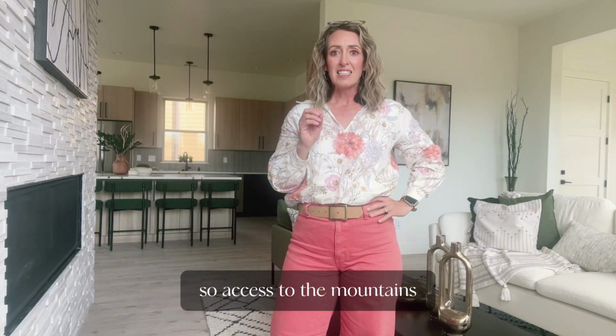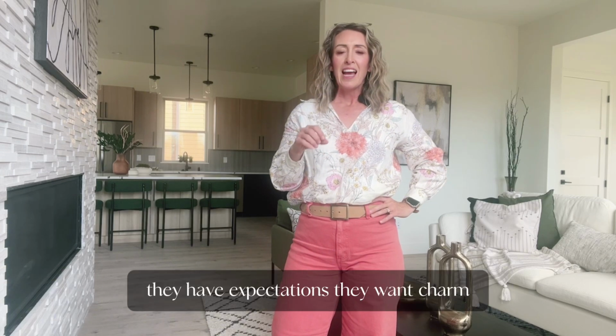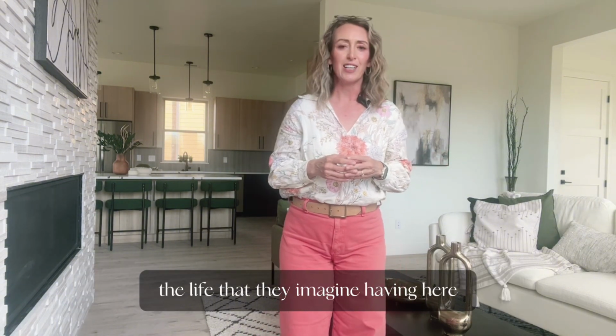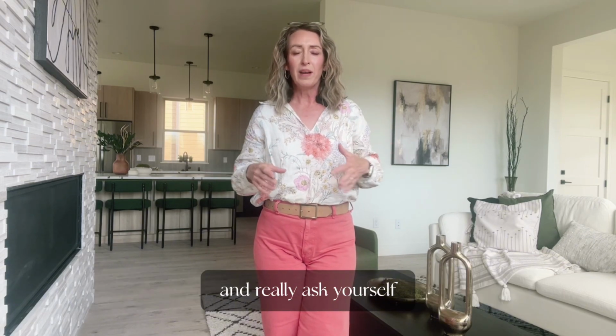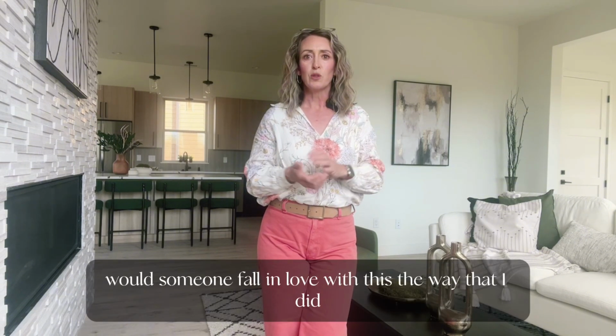So access to the mountains, the river culture, the kind of small town vibe, they have expectations. They want charm, they want curb appeal, they want a house that feels like it fits the life that they imagine having here. So your job when you're getting ready to sell is to think like a buyer. Step outside of your own experience of your home and really ask yourself, would someone fall in love with this the way that I did?